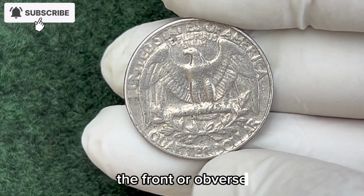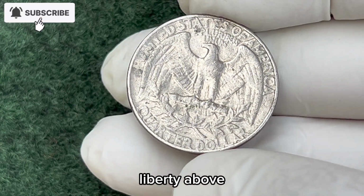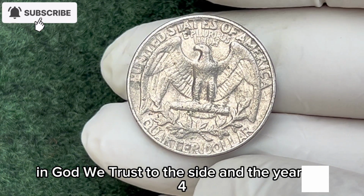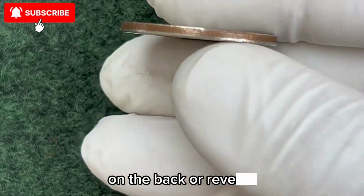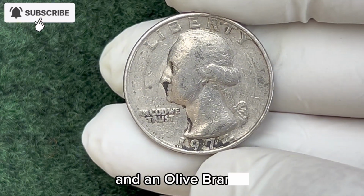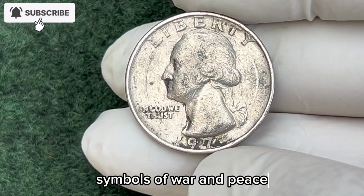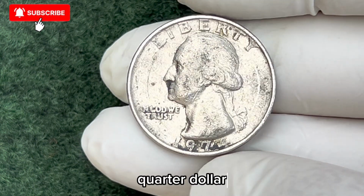Take a closer look at the design. The front, or obverse, shows Washington's dignified profile with "Liberty" above, "In God We Trust" to the side, and the year 1974 below. On the back, or reverse, an eagle spreads its wings, clutching arrows and an olive branch, symbols of war and peace, surrounded by United States of America and quarter dollar.